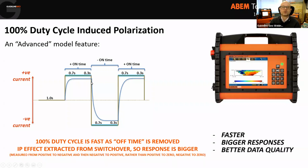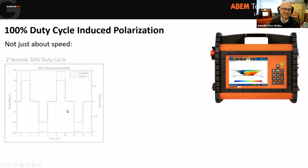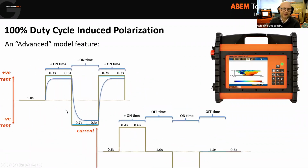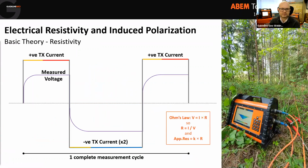And what are we doing? Well, we're looking at this curve here. So if we look back at our resistivity measurements, we look at how that was defined. If you remember, we had a delay in there to allow the voltage in the ground to stabilize. Well, why isn't the voltage in the ground stable? Well, the reason it's not stable is because we have an IP effect. The ground is charging up over time. So we need to take that into account.